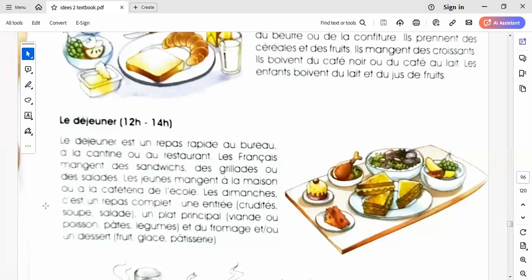Les jeunes mangent à la maison ou à la cafétéria de l'école. The children or young people eat at the house or at the cafeteria of the school. Les dimanches, on Sundays, c'est un repas complet. This is a complete meal. Une entrée, a starter, and these are the things that they eat in the starter. A plat principal, a main course, that is viande, poisson, pâtes, légumes, which is chicken, fish, pasta, or vegetables. Et du fromage, or some cheese. Et un dessert, and a dessert. Fruit, glace, pâtisserie, they can have fruit or ice cream or pastry during their lunch.